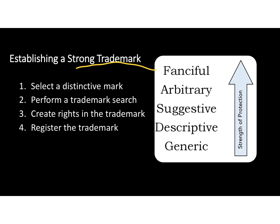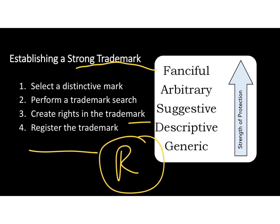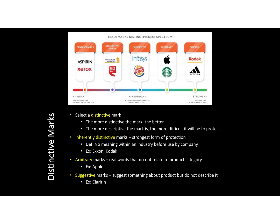You can also go to the U.S. Patent and Trademark Office website, and there's a tool there that you can actually do a simple trademark search to see if it's already been registered. You essentially create your rights in the trademark, meaning you articulate, define, summarize what you want to protect, and then you register your trademark with the U.S. Patent and Trademark Office.